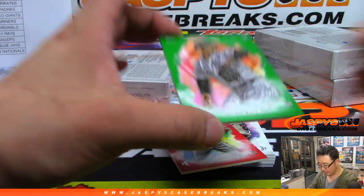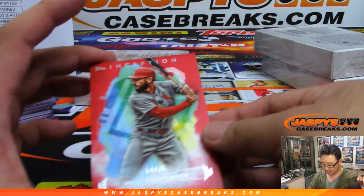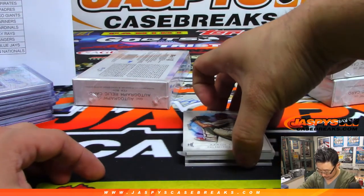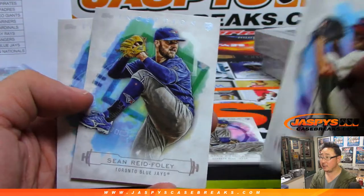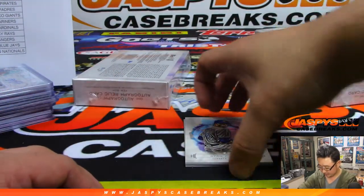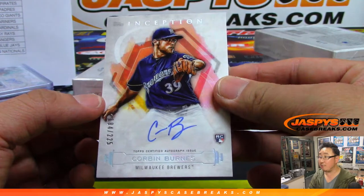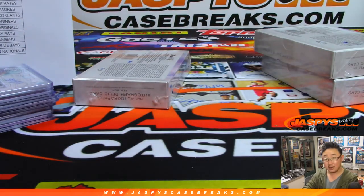There's a Michael Kopech for the White Sox. We got Matt Carpenter to 75. Cardinals, Jimmy Brandt. We got Aaron Nola. He got paid, too, in the offseason. Sean Reed Foley, and there's Brandon Lowe again. And behind Ryan is Corbin Burns, rookie auto for the Brew Crew, 184 out of 225. Jonathan Best with the Brew Crew.